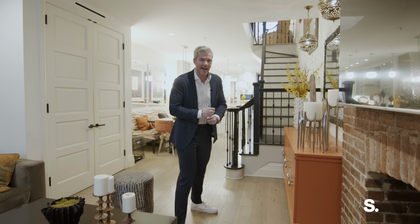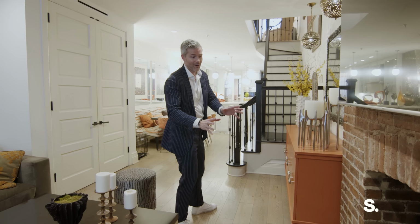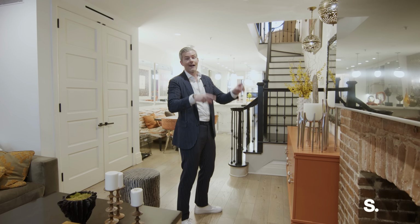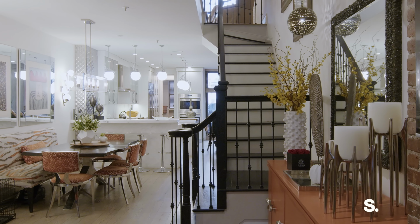We have wide plank, white oak floors that are like forged by iron. We've got original mantels. Fireplaces aren't here anymore, but you've got the original mantels that run up the house. They're very, very beautiful. Brand new staircase, whole new core.